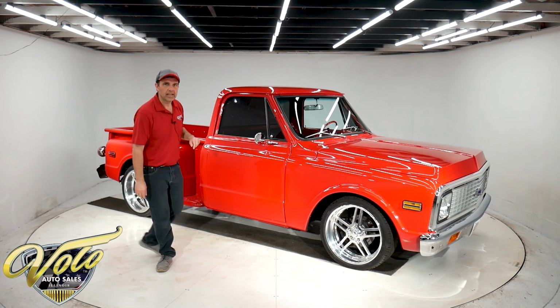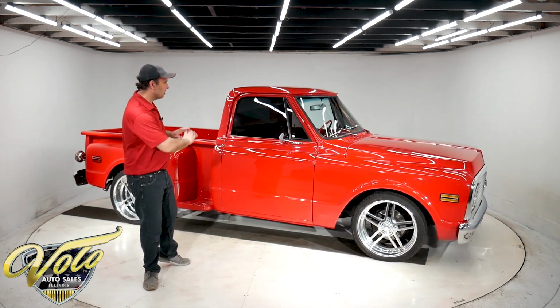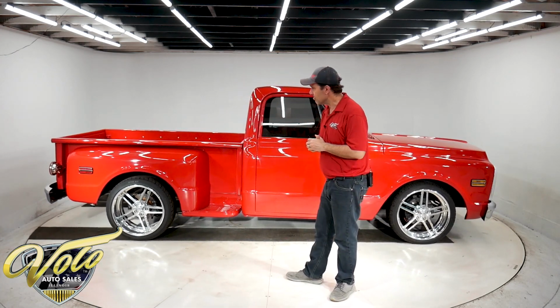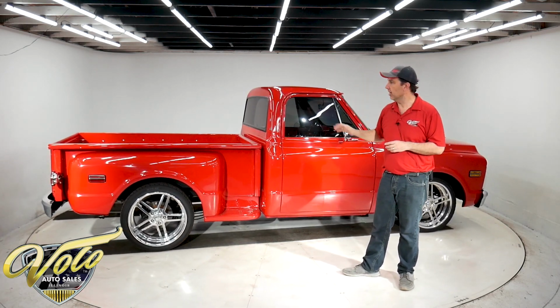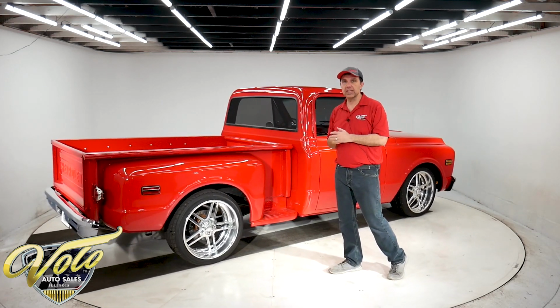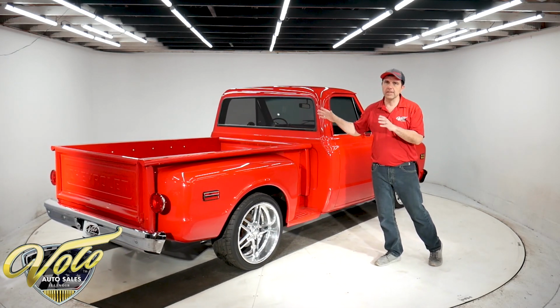Let's take this for a spin. I bought this truck in North Carolina 2 years ago. Looked just like this, frame off restored, beautiful. I sold it to a gentleman down in Alabama. He put $18,000 into it, making it even better. Hardly used the truck, and we ended up buying it back. And here it is for sale. It's going to be your benefit. He just put all this money into it.